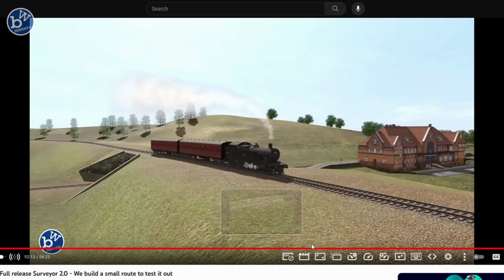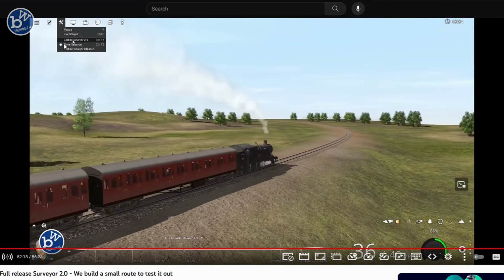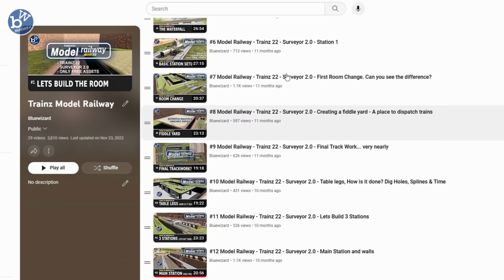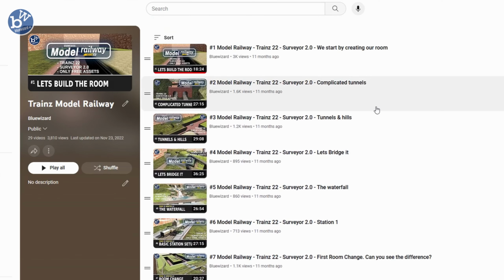And so we build this one route here, and we just basically take a look at it and go from there. But you can see these are the menus from it. But what we also have is a whole series. I've made a whole series using it. Now this is much more in depth because we learn a lot more in this series.